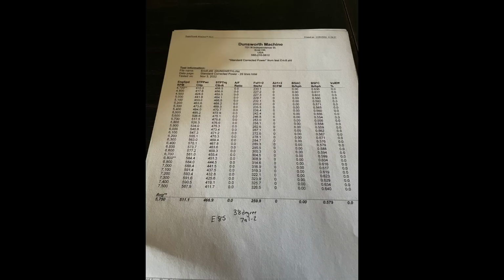And if you look at it, the peak power is pretty close to what the methanol is, but there still might have been a little bit of methanol in the line, so we're going to do a backup run right after this.